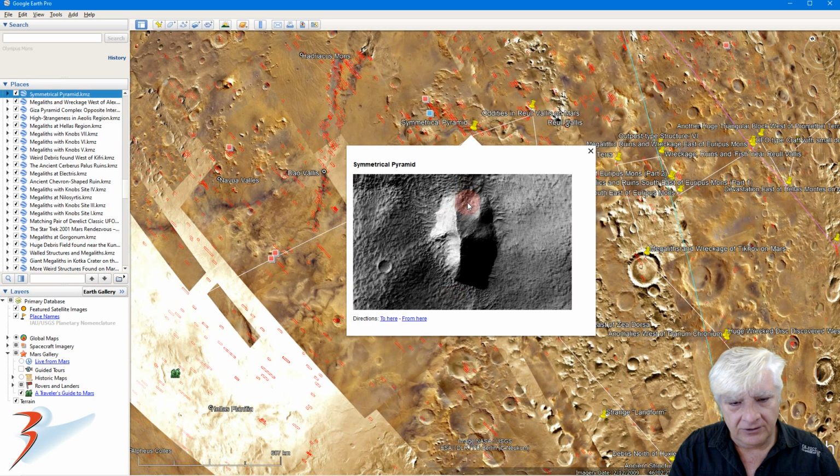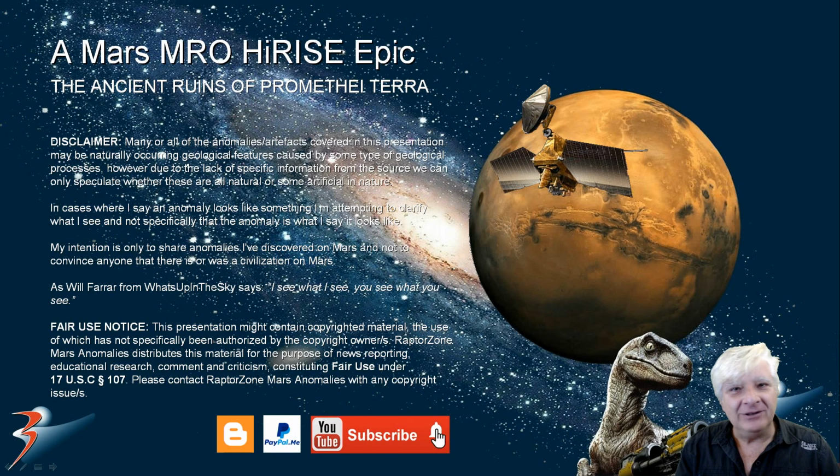And that huge pyramidal structure, I think it's about 1.8 k's long. Very huge. Let me know what you make of these, folks. I look forward to reading your analysis and your opinion of what we just looked at in Promethei Terra and surrounding terrain. Some very interesting sites in the southern mid-latitudes of Mars.